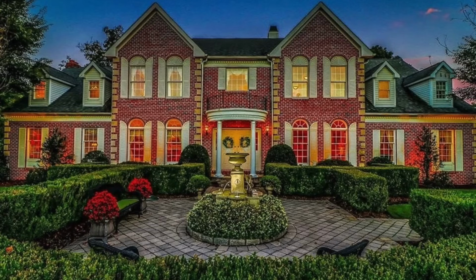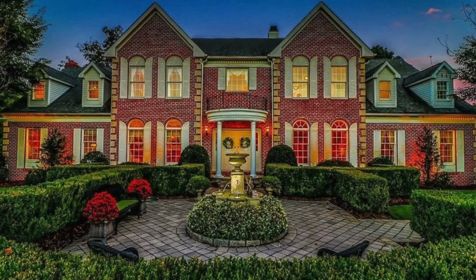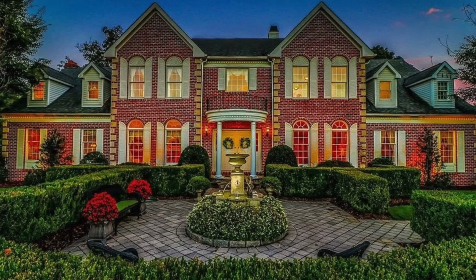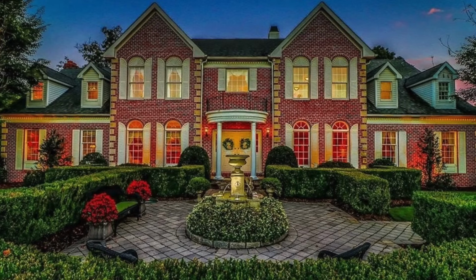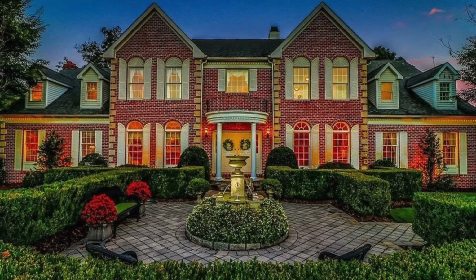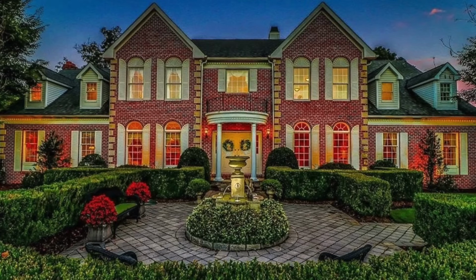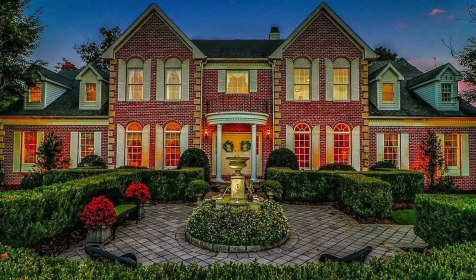Whoa. Okay, the house, first of all, holy moly. That's pretty. I love the garden, it perfectly reflects the home. It's all very formal. I like formal quite a lot, so it speaks to me. I really think that's beautiful. I love the paver patio area, and the fountain, of course, is gorgeous.